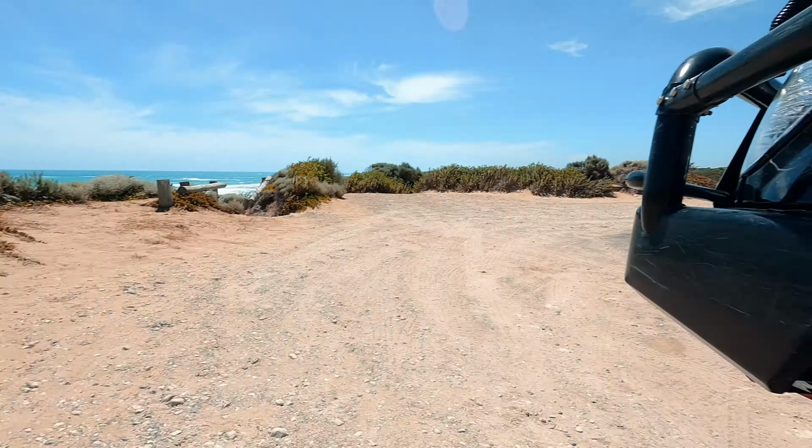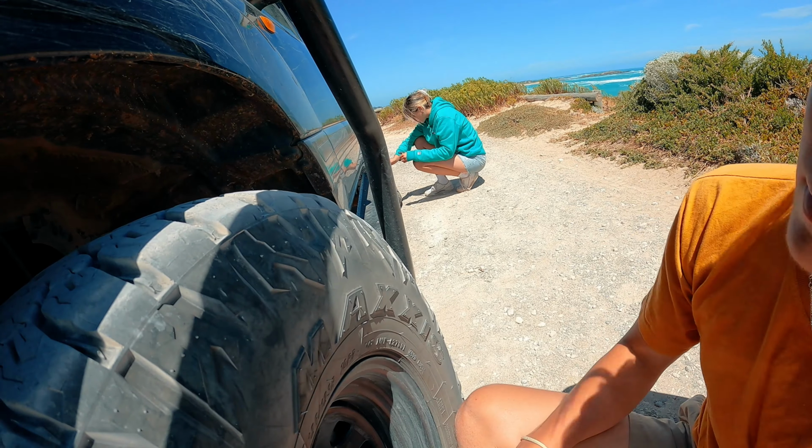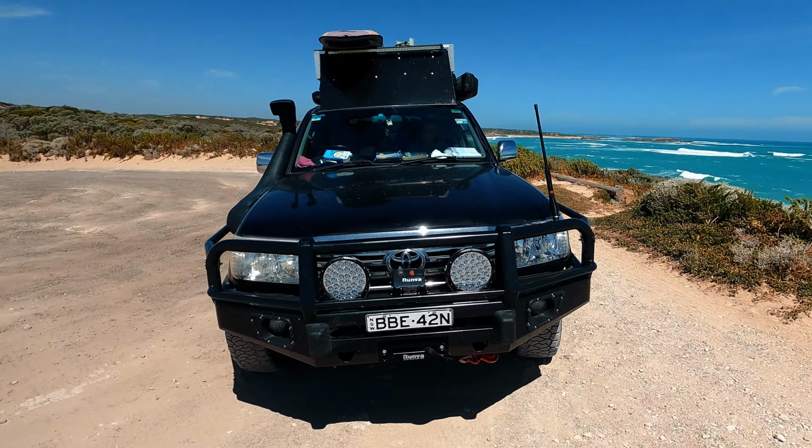4WD time. We are letting our tyres down to 16 psi. Should be good. Need to let them down even more. We'll let them down to 14, but we'll go with 16 for now. Tyres are down. Time to get on the beach.